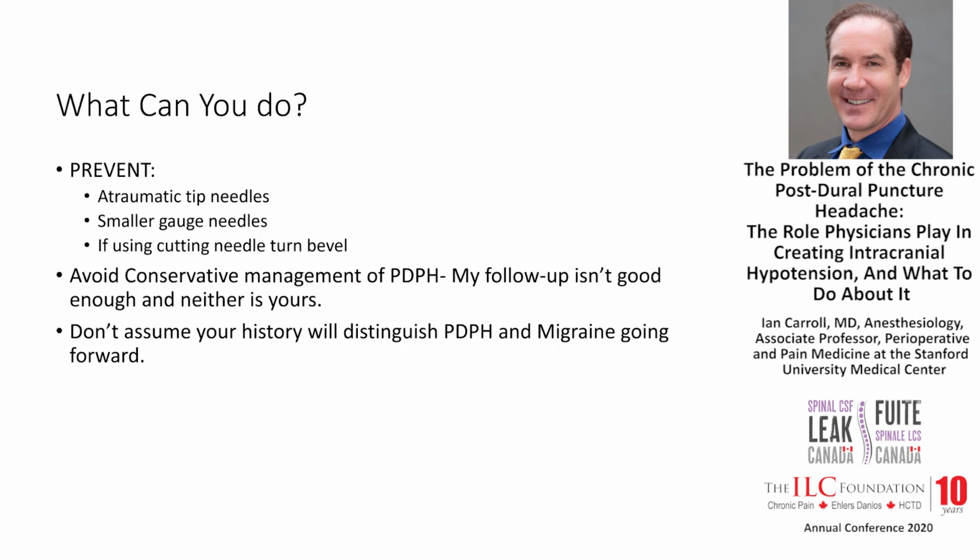So what can you do? The first thing you can do is prevent this kind of thing from happening by what are called atraumatic tip needles. If you're going to undergo a CT myelogram or a lumbar puncture, you should be asking that the needle has an atraumatic tip. We'll talk a little bit more about what that means. We should be using smaller gauge needles. If we're using a cutting needle, the bevel should be turned.